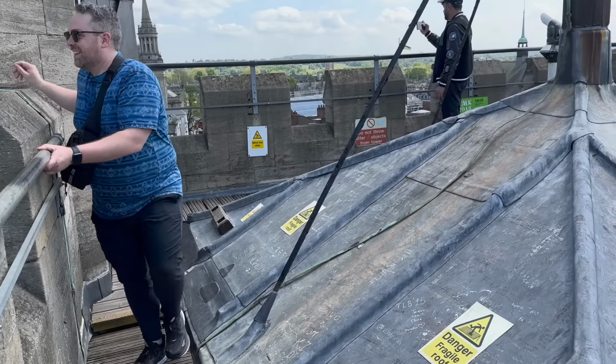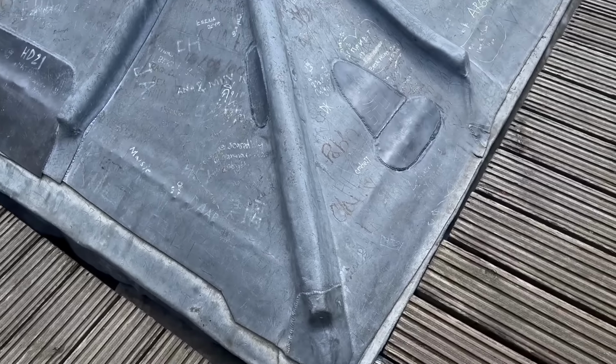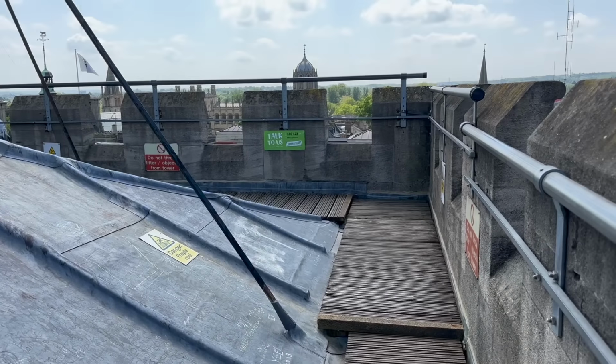And once you get to the top, the rooftop can be a little bit hard to navigate, so just watch your step and be careful.